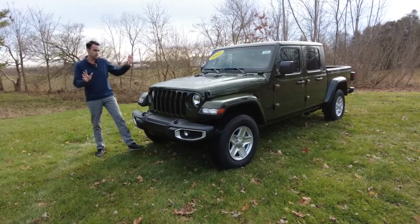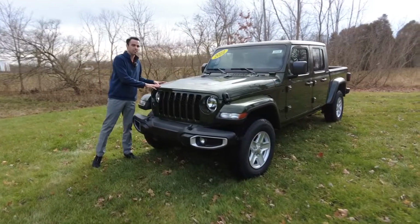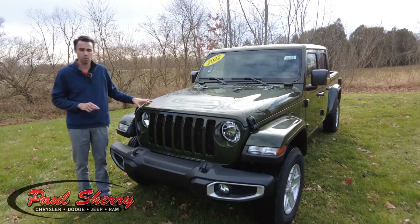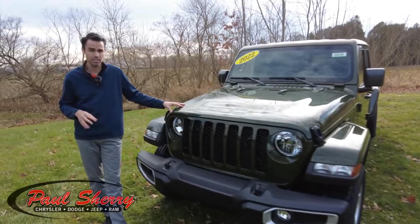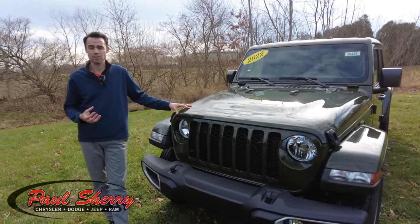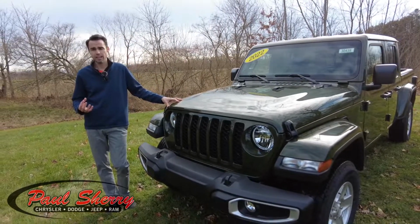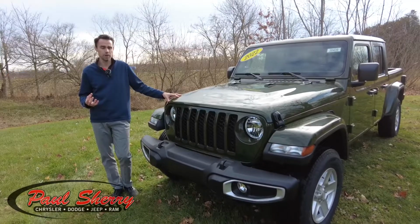So underneath the hood here, check out this color, by the way, Sarge green, one of my favorite Jeep colors. But underneath the hood, we do have the 3.6 liter Pentastar V6 hooked to an 8-speed automatic transmission. Now that 8-speed automatic transmission is an option on this Gladiator. It does come standard with your 6-speed manual.